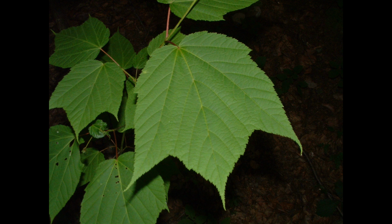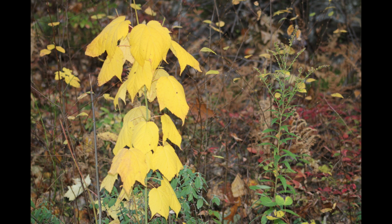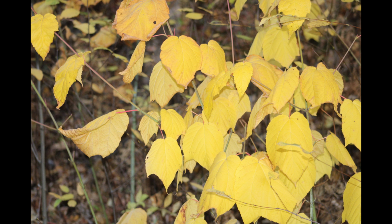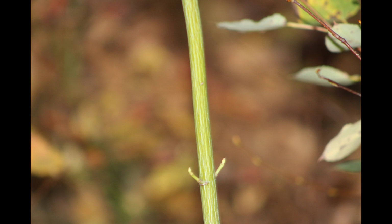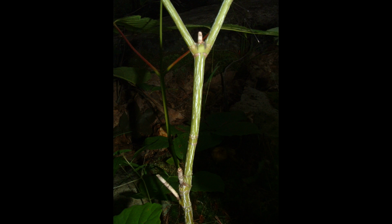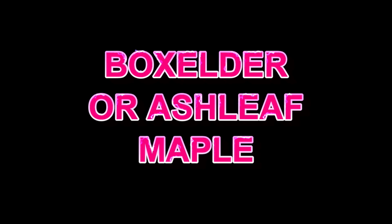Striped maple possesses large leaves which possess three lobes. They typically turn yellow in autumn, and the bark is distinctive because it is smooth and green with pale white stripes, hence the term striped maple. This tree can be found in areas such as southern New York, but is more typical in northern regions of the Northeast.